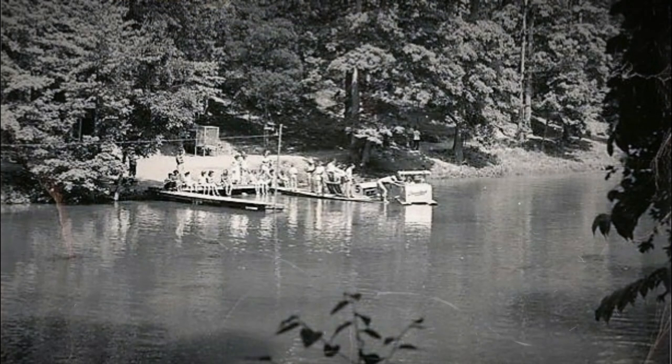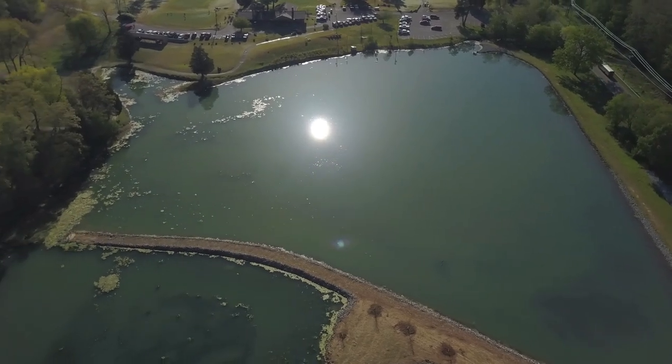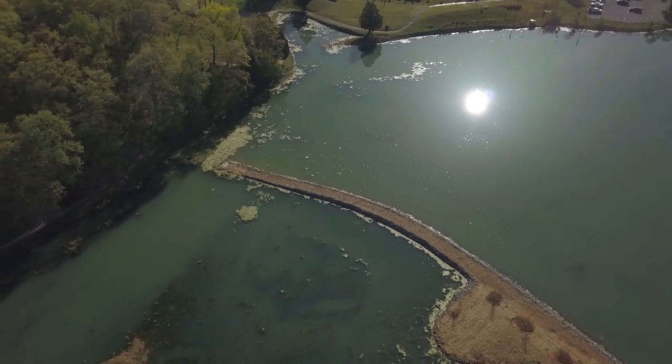A bridge crossed the lake near the cave entrance for access to the opposite side for nature hikes, and a new modern concrete swimming pool with three diving boards and a bathhouse were built. Tennis courts and other recreational facilities and restrooms were also constructed.